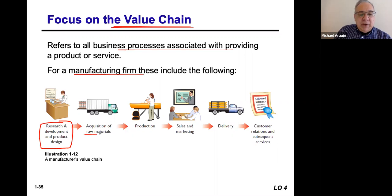Then they need the raw materials. They need to do production of those goods. They need sales and marketing to get those goods into various locations. They have to make sure things are delivered appropriately, and that chain, that logistics work out quite well. And then, of course, they have to make sure they have very good customer relations and any other services the customers might need. In this case, the customer would be sort of a retail company.